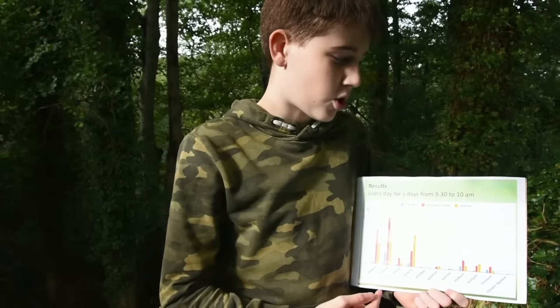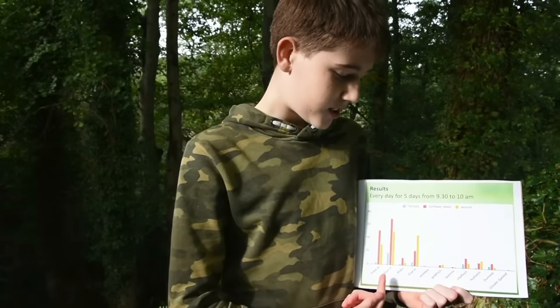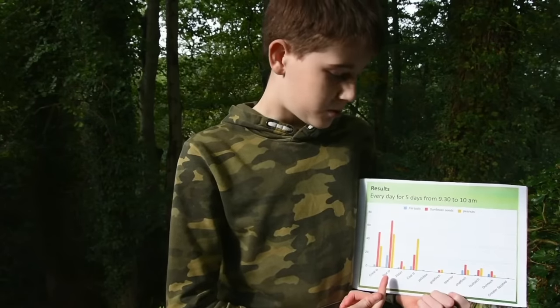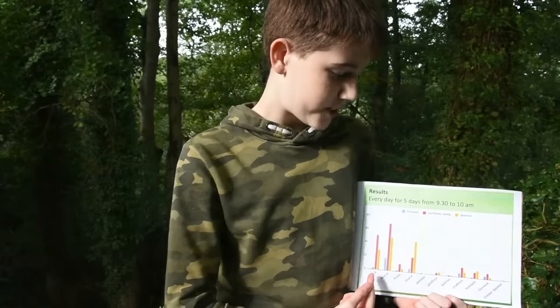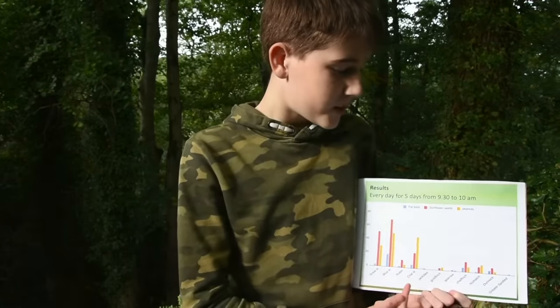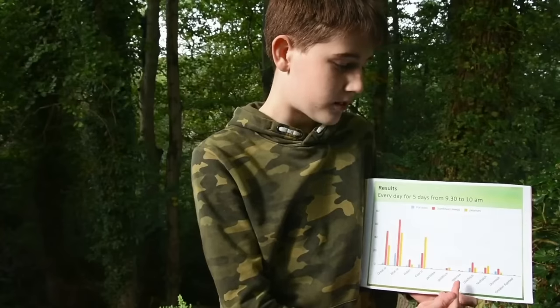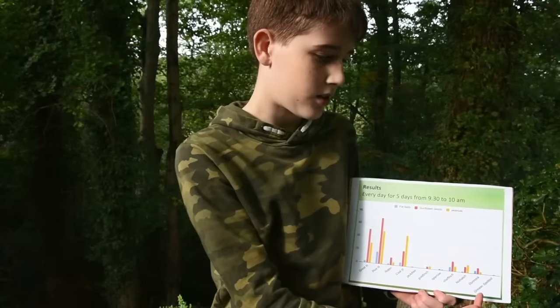This graph shows the results for the morning across the whole 5 days. As you can see, blue tit visited the most at 70 visits on the sunflower seeds, followed by the great tit and then the coal tit. The birds that visited less were the robin, jackdaw, goldfinch, sparrow, chaffinch, nuthatch, dunnock and greater spotted woodpecker.